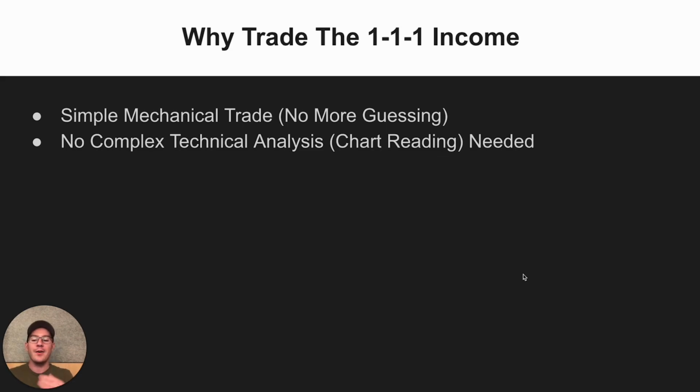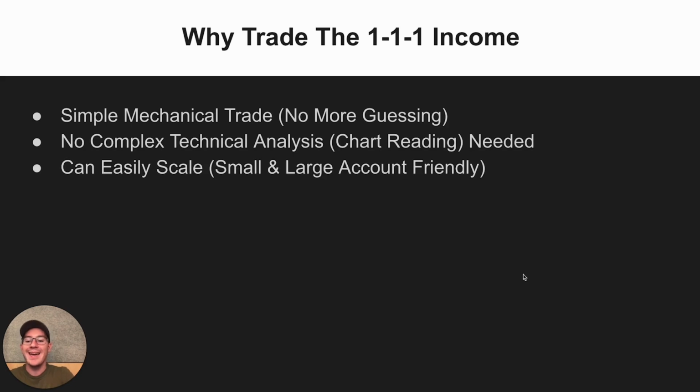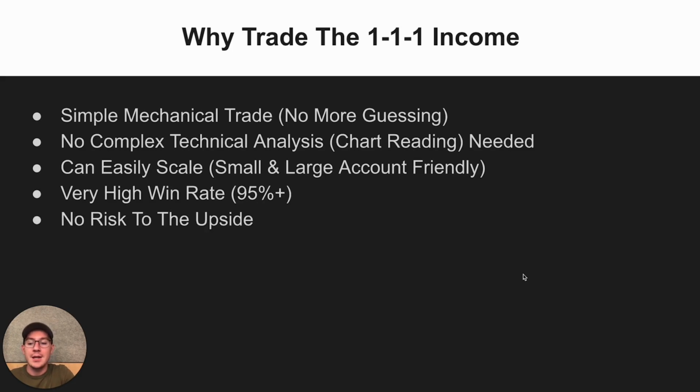So it's a very simple mechanical strategy. It can easily be scaled. I'll show you how you can do this on a small account, on a large account, and how you can scale across different sizes and assets. I will show you how it has a very high win rate of 95%. How there's no risk to the upside, which is amazing.